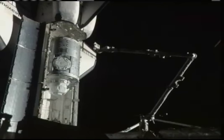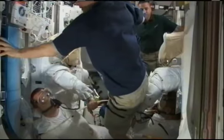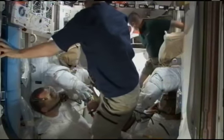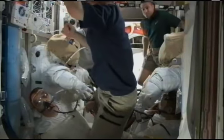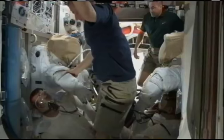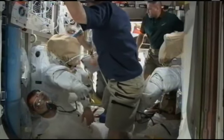They'll be heading back into the airlock, accompanied by Williams, Shuttle Commander George Zamka, and Flight Engineer T.J. Creamer to continue preparations for tonight's spacewalk. In our current shot, that's Nick Patrick in the lower left and Bob Behnken in the lower right, each of them next to their spacesuits.